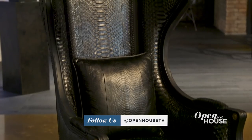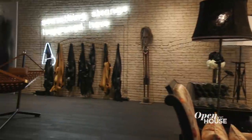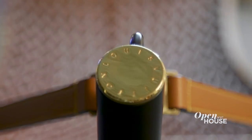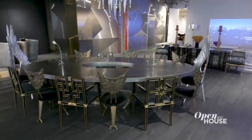Many of my designs are made out of exotic materials with brass sculpted hardware. For example, this chair is made out of python. And the way we treat the wood is we burn it instead of painting it. We call this chair the Cobra Chair. I love collecting art. And this piece here is a hammock done by Louis Vuitton. And I use it to separate my living area from the dining room.